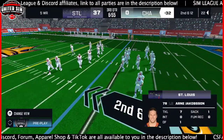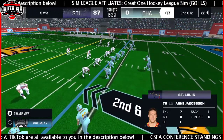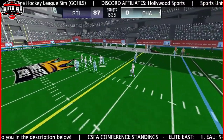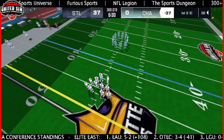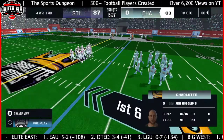The offense with 5 receivers. Quarterback to pass. He fires a pass up beyond the first down. That will bring up first down. First down.